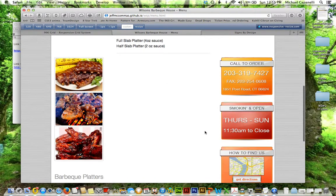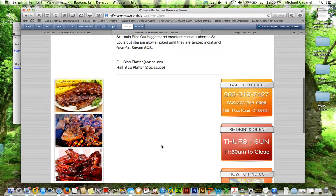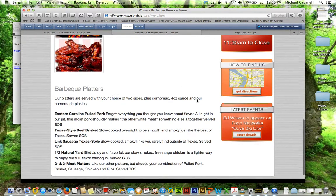Again, we're missing some imagery. It would have been nice to take this imagery and shift it up over here. I don't know if that was his original intent. But really the imagery should be sitting next to the text here. Again, we have a big block of white space with just some images on the left-hand side. And the CTAs are back again.